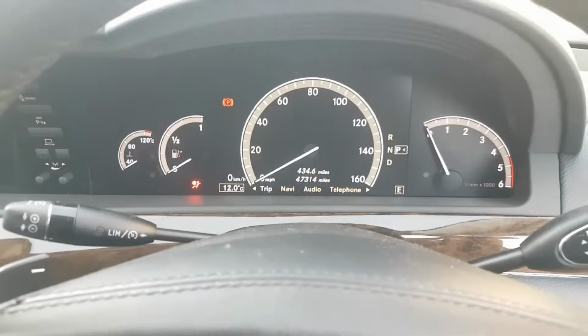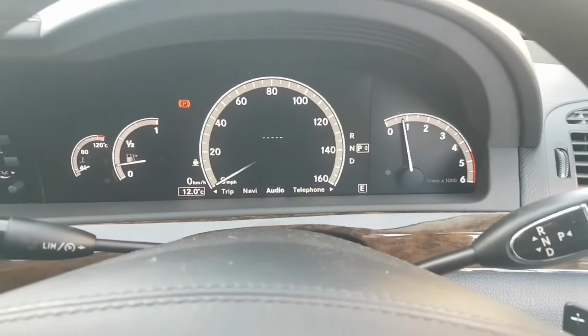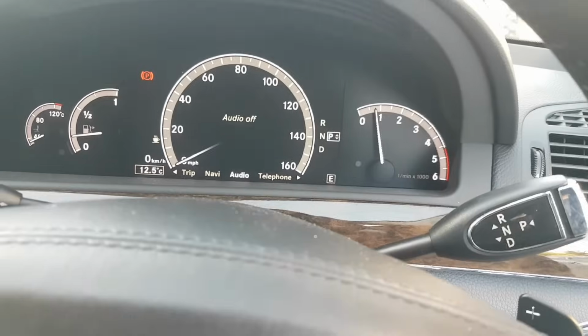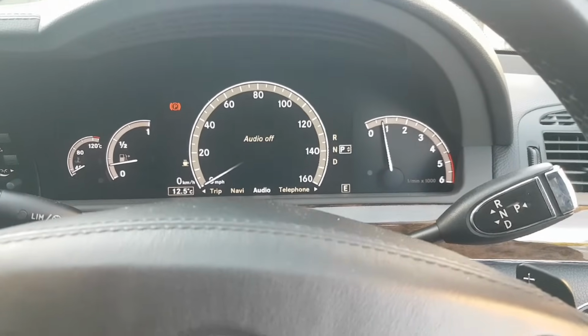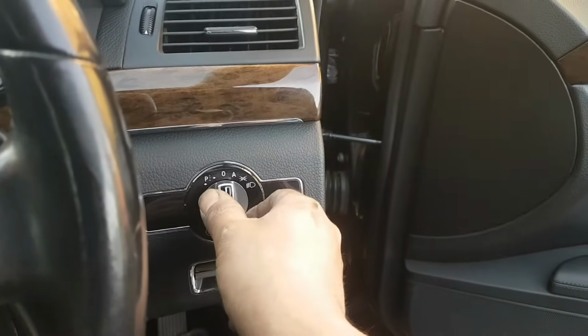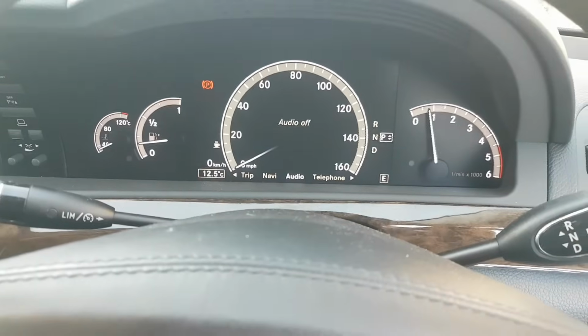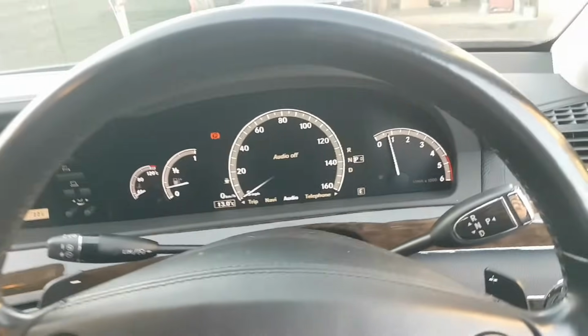Right, that's going to start this thing. Okay, so first of all, lights are on, and there is no fault, which is very, very good. Okay, so that's brilliant. Lights off, lights on. Everything works. Beautiful. So that's fixed. Let's quickly check my sensors.